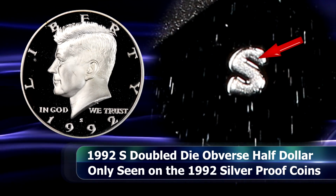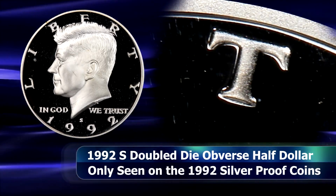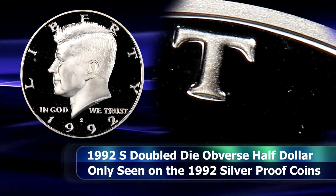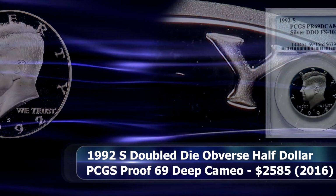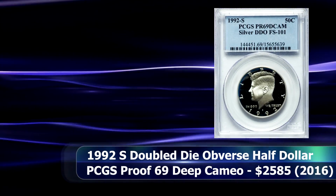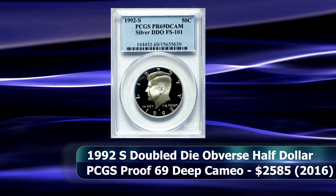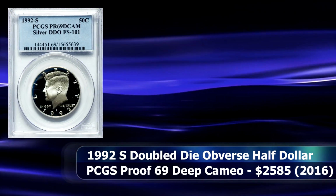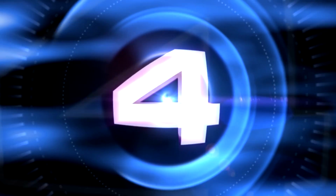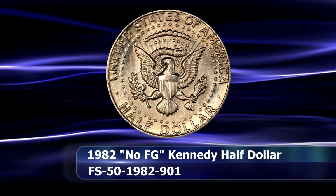This variety is extremely rare, with only really a handful of examples being known to date, but perhaps as more silver-proof sets are being searched specifically for this coin, more may come to light. During 2016 at least, a proof 69 deep cameo-graded coin from PCGS was sold at auction for $2,585.